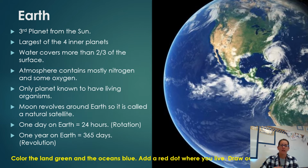The moon revolves around Earth, so it's called a natural satellite. One day on Earth, I bet we already know this, is 24 hours. That's when it rotates around itself, how it spins. 1 year on Earth, that's when it orbits around the sun, is 365 days.